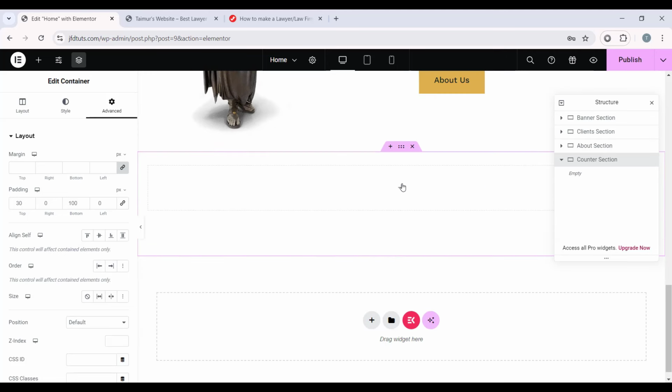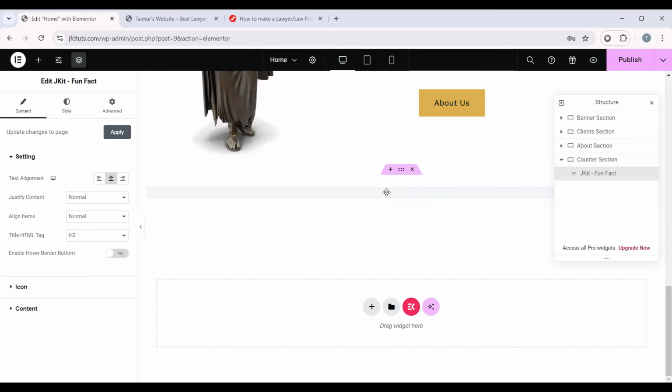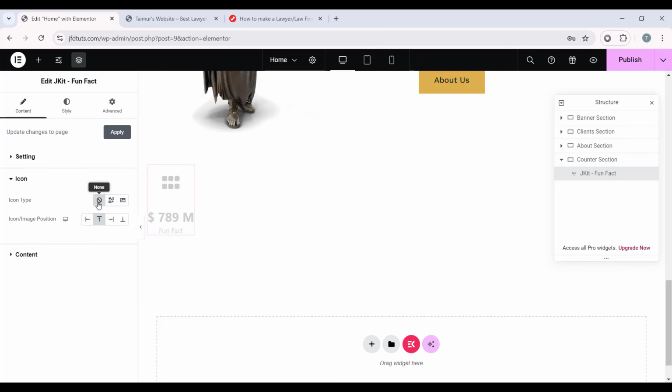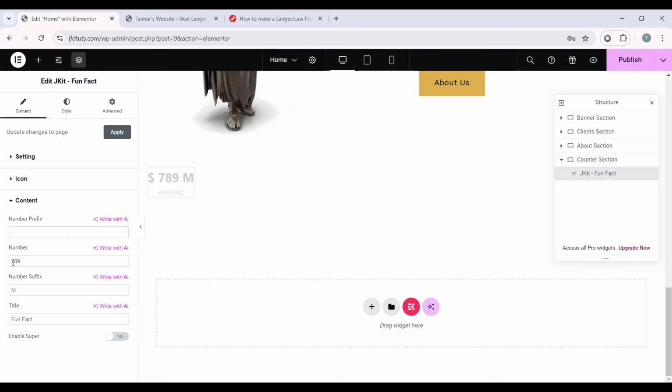Alright, now inside this container, let's add a widget. Again, let's search fun fact and add it here. And as you know, we're gonna have this widget which counts upwards. Now let's change the title HTML to p tag. Then let's open the icon and make it none. So the icon will be gone. Now let's open the content, and on the number prefix, remove this dollar and let's type 59. And on the number suffix, remove it, make it empty.